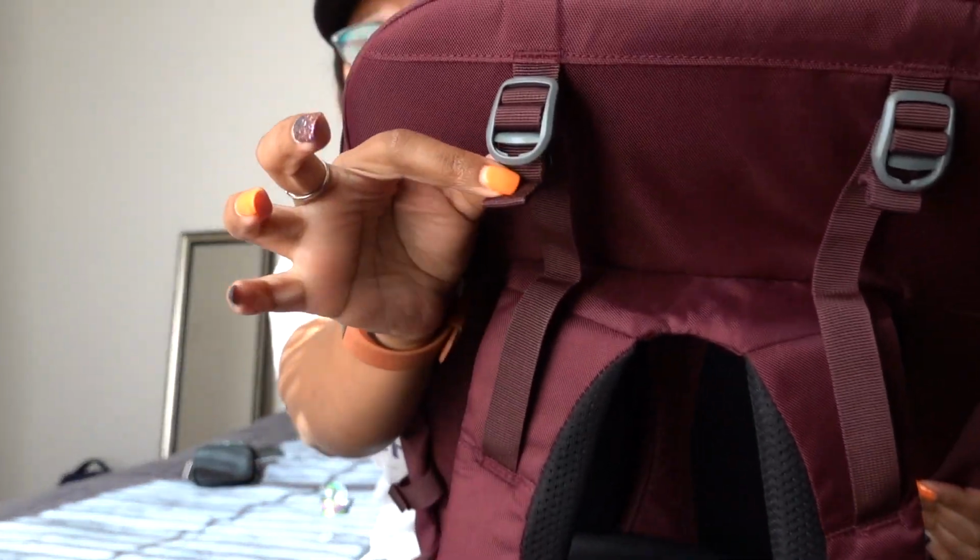There are straps up here where, when it's on your shoulder, you can pull them, and this top part will kind of lean more forward into your back, so that way not all of the weight of the backpack is just hanging off your back. It's closer to you, so that way it's not going to hurt your back.